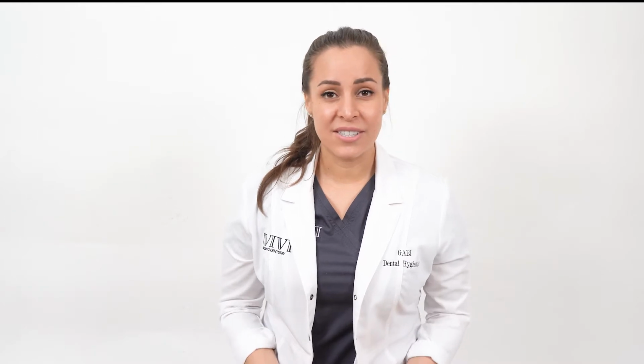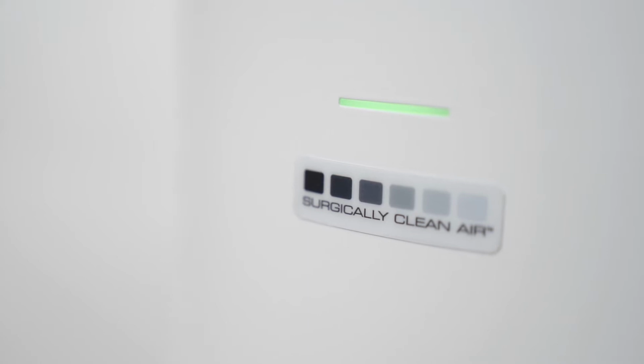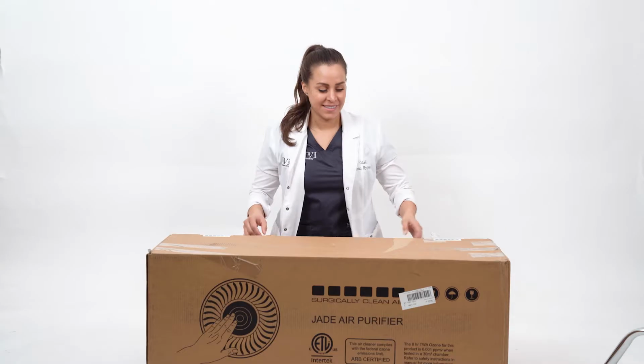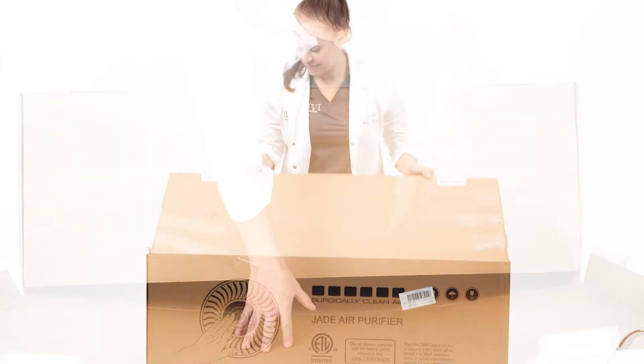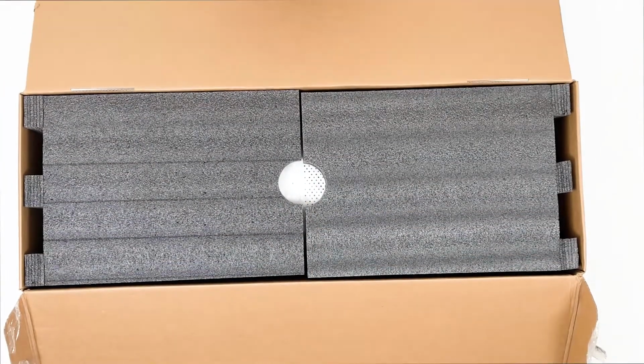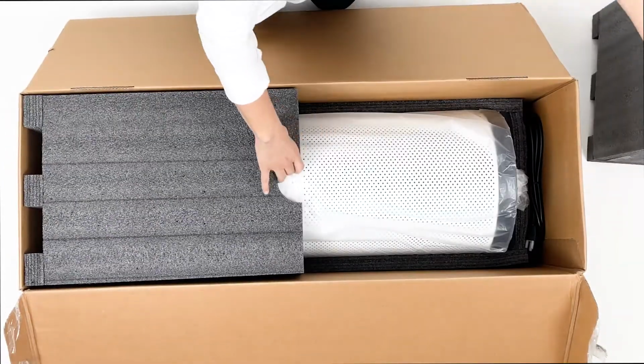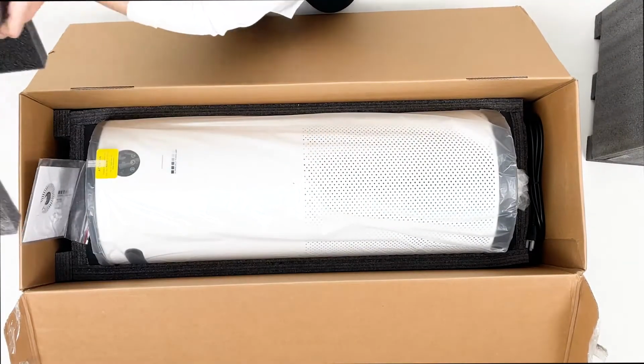So when designing 416 Dentistry, safety was our top priority. We did a lot of research and we found that the best air purifier was Surgically Clean Air JADE. I'm going to unbox this unit and we can see what's inside. JADE air purifiers are used in hospitals, medical labs, dental clinics to clean and sterilize indoor air.